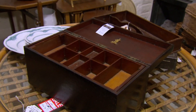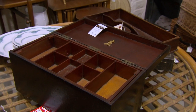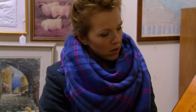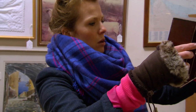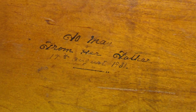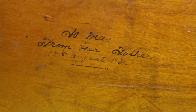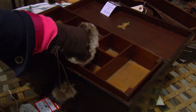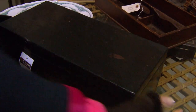I wonder what you put in there. Maybe you would have had shells or maybe a painter's box or something. It's quite big, isn't it? Really beautifully made. Probably about... Oh, look at that. What does that say? Oh. May, from her father, 17th of August, 1931. Oh, I love that. Oh, that's gorgeous. Right, that's sold it to me. Let's go and see what they can do it for.